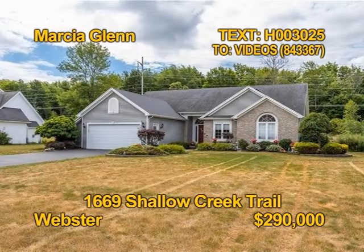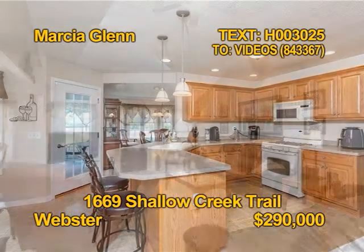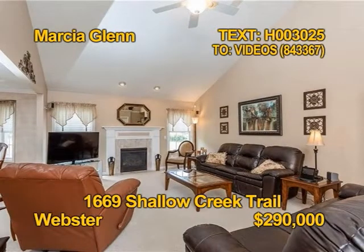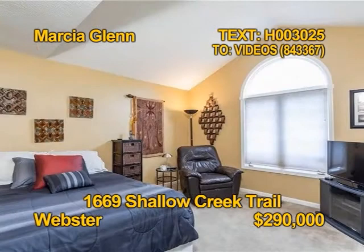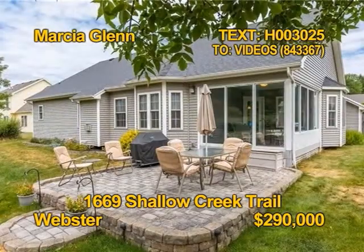This beautiful custom Webster home by Mitch Builders offers you over 1,900 square feet. Prepare meals in a spacious kitchen with an island, peninsula, and tons of cabinets. The great room has a cathedral ceiling and wonderful fireplace. You'll find 3 bedrooms, 2 full baths. Enjoy a beautifully manicured lawn and floral beds. Get all the details from Marcia Glenn.